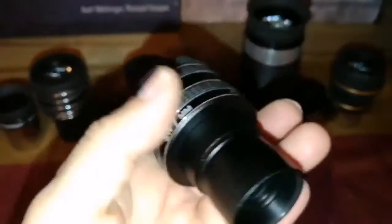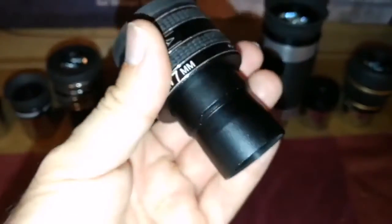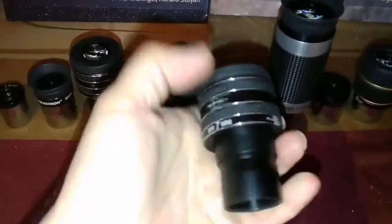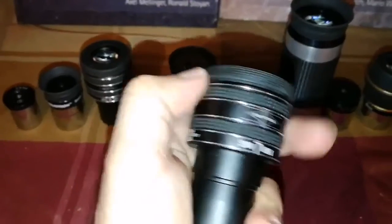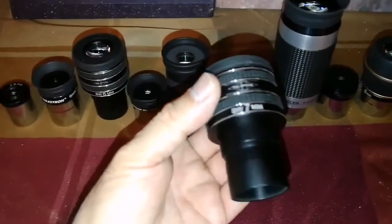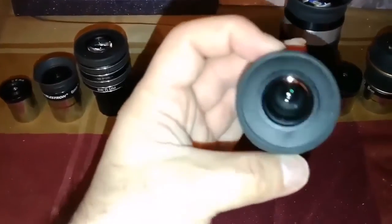It has a big eye lens, good Smyth or kind of Barlow at the bottom. Really good quality, solid. Again, the eye cup can be brought up. So for such a cheap eyepiece, really very good build quality. And if you are short of cash, in this range, 7mm, you cannot find anything better than this. For less than £23, you can have this eyepiece.